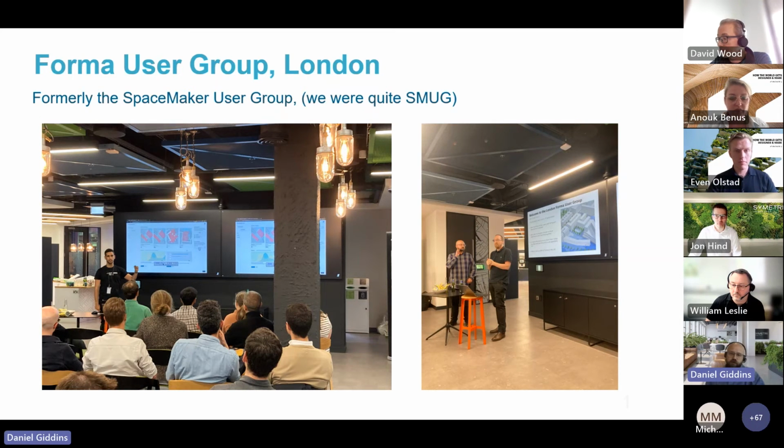And moving forward, we'll be setting up more sessions, and the idea is very, very informal. People can present and just show the work that they've done, just any insights they want to share with people. But equally, if you're completely new to Forma, we would love you to come along as well. It's a place for learning as well as sharing.